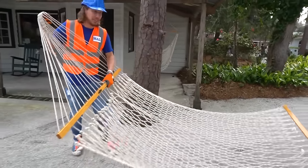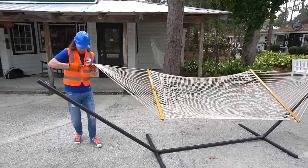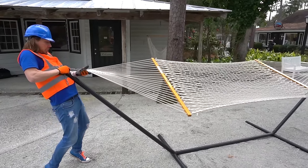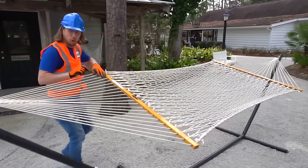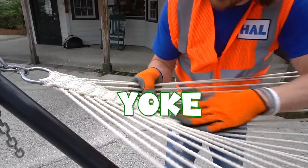Oh, wow. Check this out. That was great. There we go. It's an awesome hammock we made today. Now we just got to get it on this hammock stand. Oh, you're almost there. So we can show off our wonderful work we've done. Check it out. Oh, look. This, remember? The yoke. Oh, that looks great, don't it?